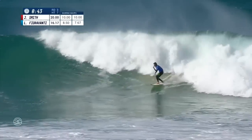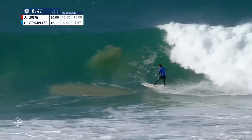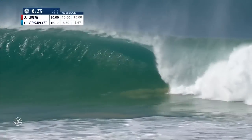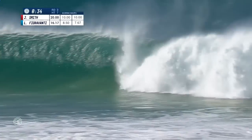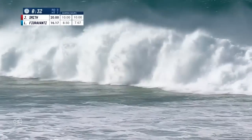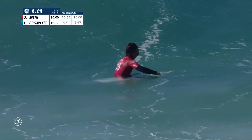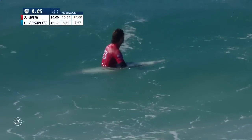A great effort from the rookie, though. Well, he can keep his head up. I mean, 16.17 heat total is solid, and now he's just going to get drained at impossibles on the sandbar. Would have been a nice view. Almost could have made it out of there and could have added his own 10 to the mix, but... Along with the winner of the next heat, we're going to see go down.